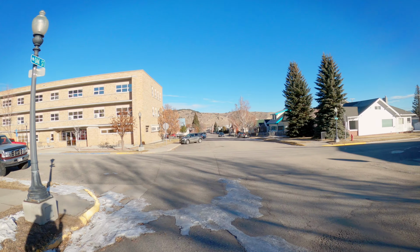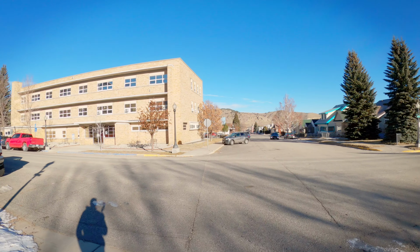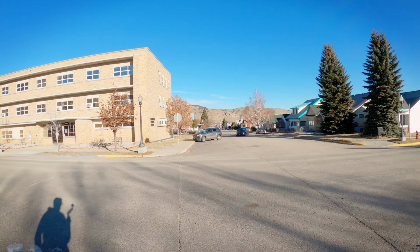And I'm going to cross the street here. We're on Oak Street, by the way. Good. And you're going to be able to see the giant smokestack in the distance. And that smokestack sits on, I believe, a giant mountain of basically mine tailings.